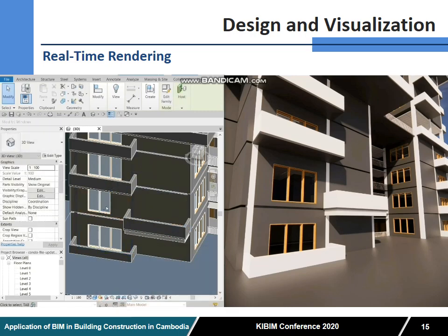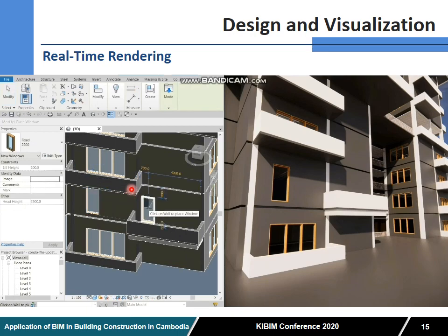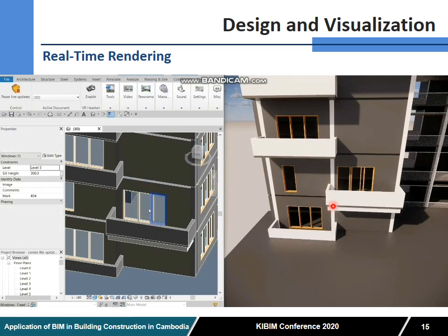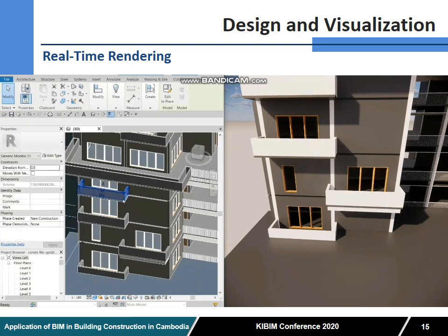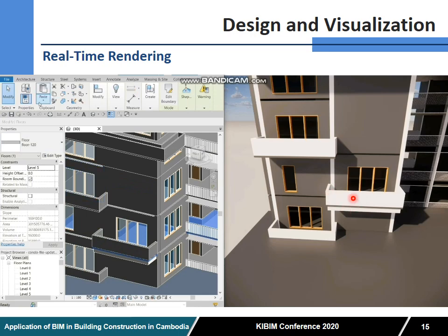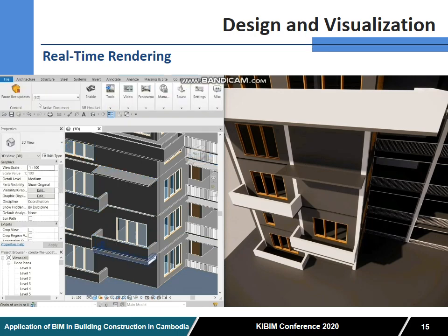And this video will show the real-time rendering. This part is the Revit part, and then this one is the landscape part. So this one is BIM model, and then we link into the real-time rendering program. So when we change some model in this model, the rendering will be changed automatically. It makes the rendering much easier for us.